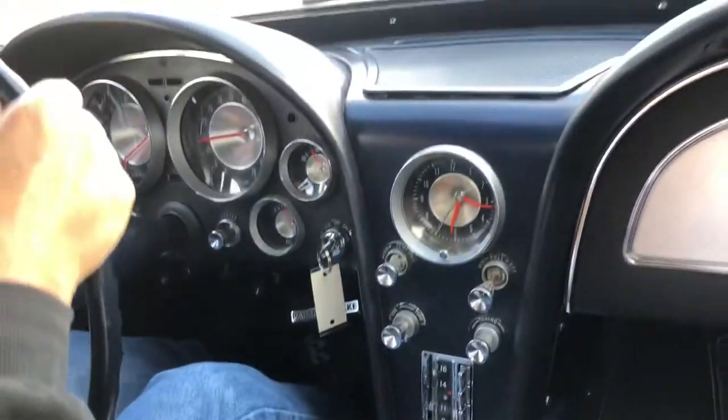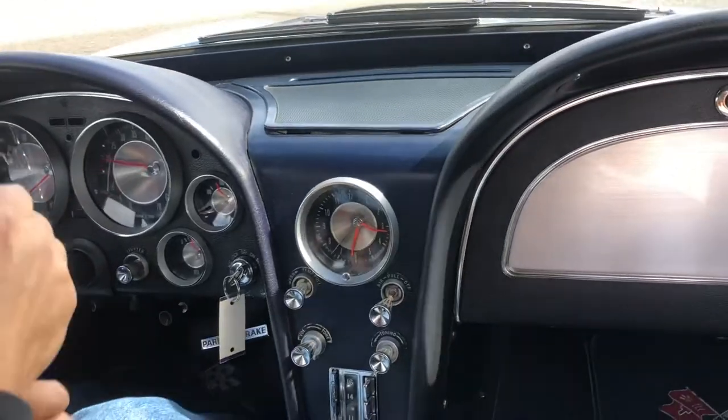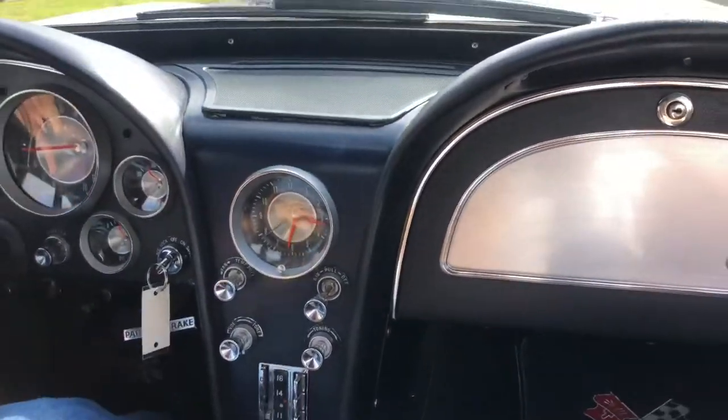Awesome. We are going to loop it around and I'll put it up on the hoist for you guys to see the undercarriage.